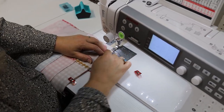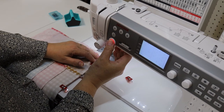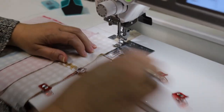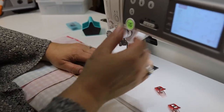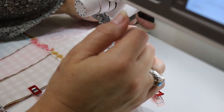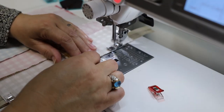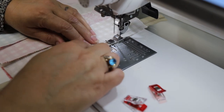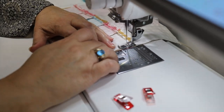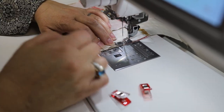And I'm going to sew right down the center of that zipper. Well, not the center, the center of the zipper tab. What are we catching on there? Okay. So I've sandwiched my zipper between the lining and the exterior. Right side up.